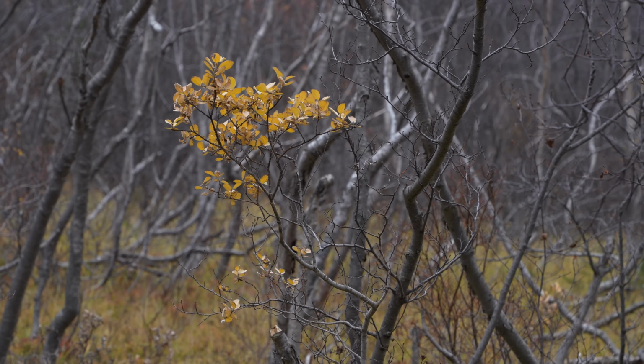So we have come to a canyon called Ásbyrgi, and it's a place I've actually never photographed or been to before. Because it's autumn, and this year the autumn colors came a little bit early, we only have splashes of yellow left, like here in the background.